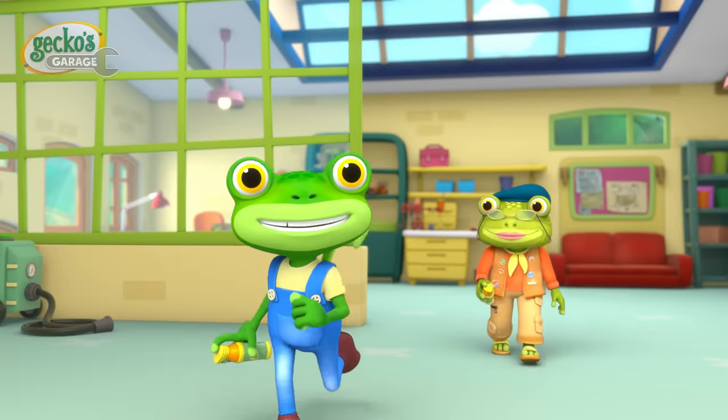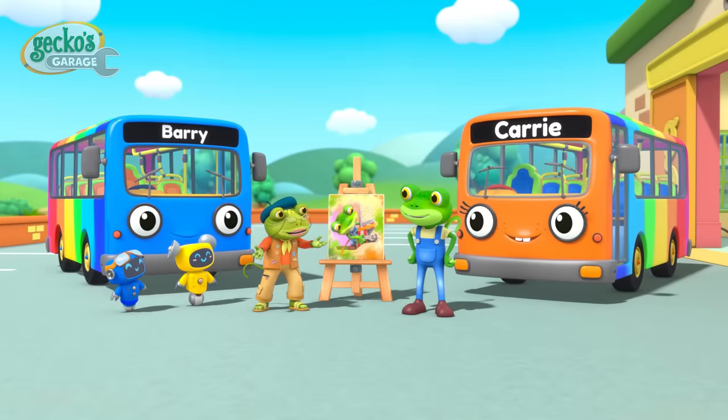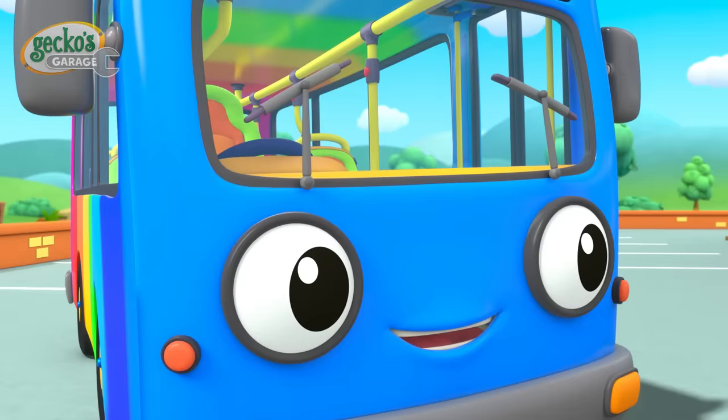Now your wipers are fixed. It's time for a treat. We'll respray you colours that look really neat. From messy Naughty Mayhem to masterpieces. A pair of perfect paint jobs.